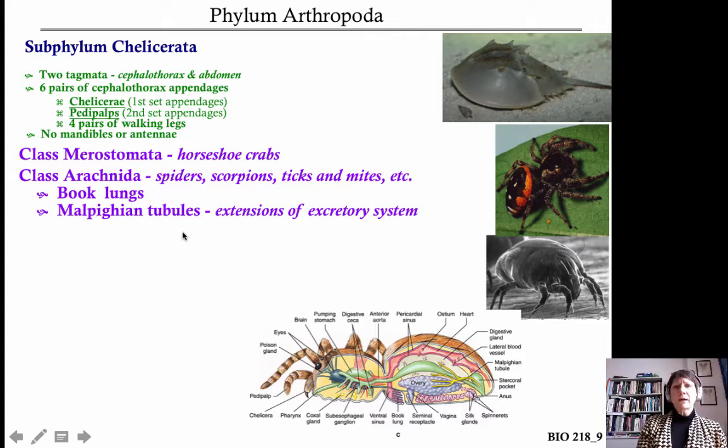One structure I want you to commit to memory is the Malpighian tubules. These are an extension of the excretory system. They are outpocketings of the large intestine, and they function to take water out of the digestive system and hold on to it. Many of these organisms either live in very xeric, dry environments, or they have a tendency not to drink water, so they only get their water from their food items. The Malpighian tubules extract water from the intestine before it leaves the body and maintain that to help maintain water balance. So yes, they're outpocketings of the digestive tract, but they are an excretory organ that helps to maintain water balance.